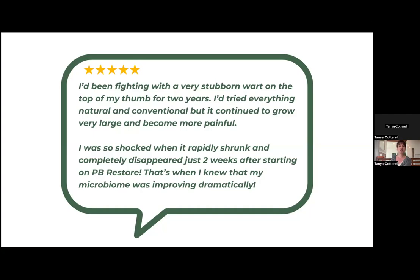I tried the apple cider vinegar. I tried everything and it didn't work. It just continued to grow and get very large, and it was very risen. It was becoming painful. It was hitting on things. It was really driving me crazy. And it was embarrassing. It was right out there. It was really visible.